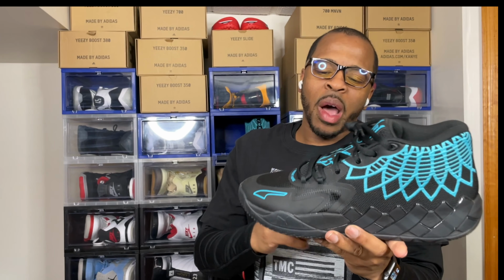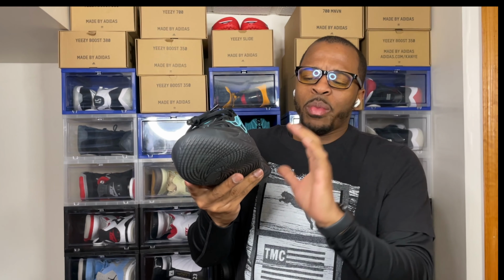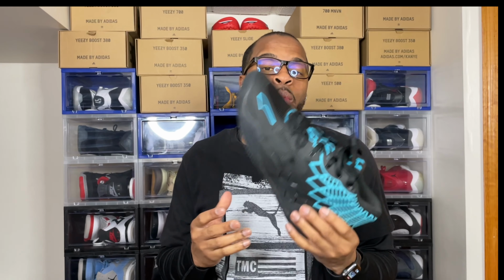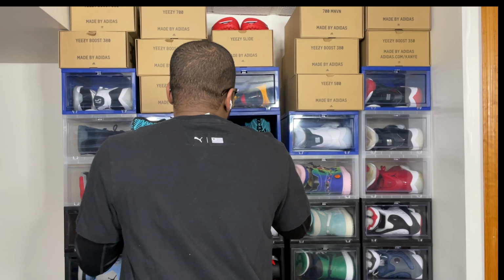It's so comfortable with that Puma Nitro foam, I should say, that surrounds pretty much the midsole. The cushioning system with this is ridiculous. And I would put this up with any Yeezy foam, Yeezy slide, because when you put your foot in here, the padding and the cushioning, it is sick.